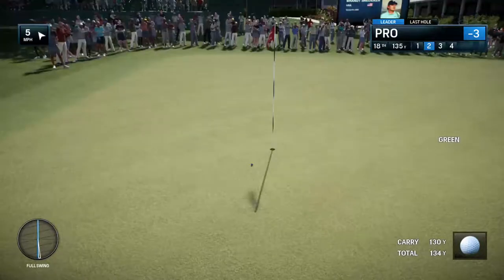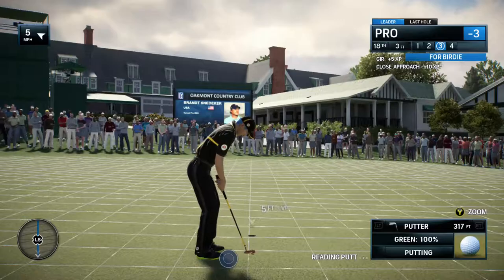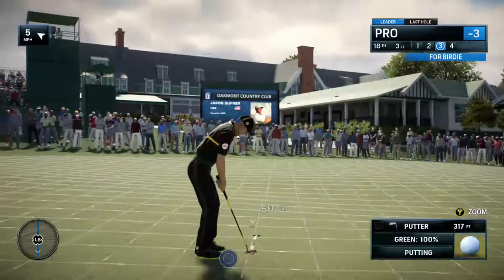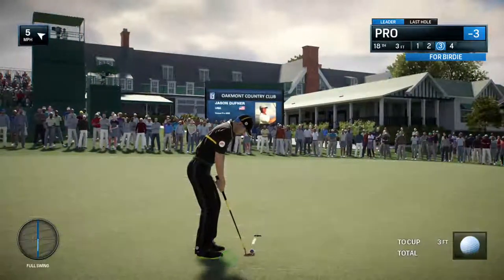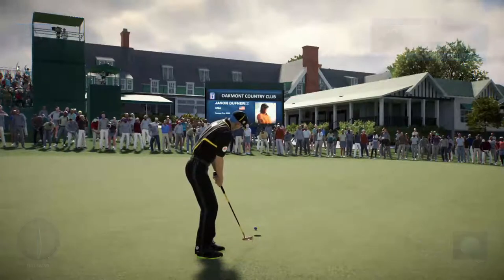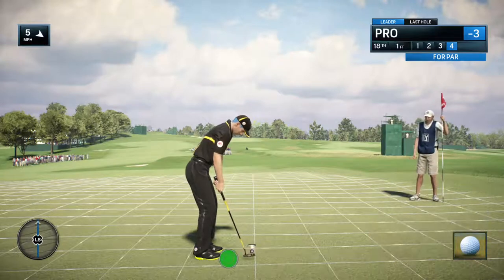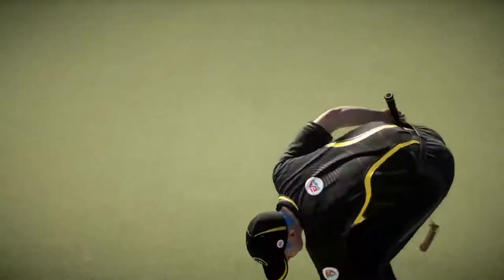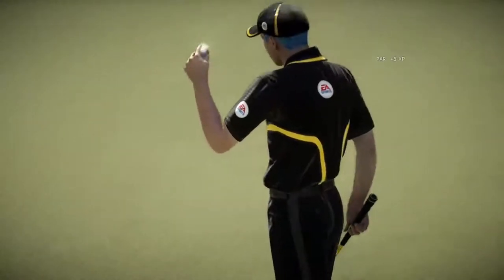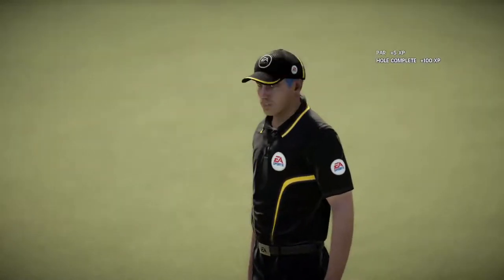Good chance now for a birdie. That was an outstanding play. Well, it's almost a guarantee there after that shot. Just needs to keep it steady here over the putt. Oh, man. I just pushed it. Boy, that hurts. Par attempt here. He'll take par and move on.